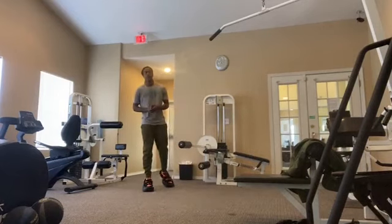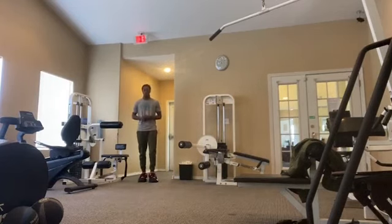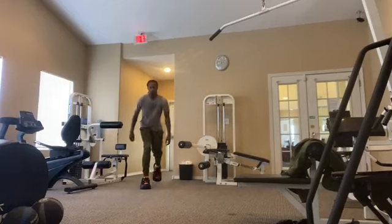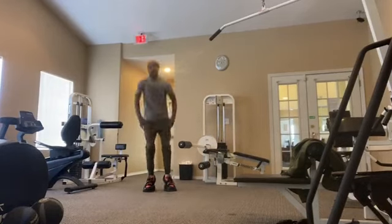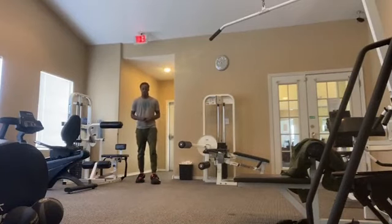I'm going to start off with left, right first, and then we're going to go into right, left. So, we go left, right, explode, and explode. We got 8. So that's 1. Let's get into it.